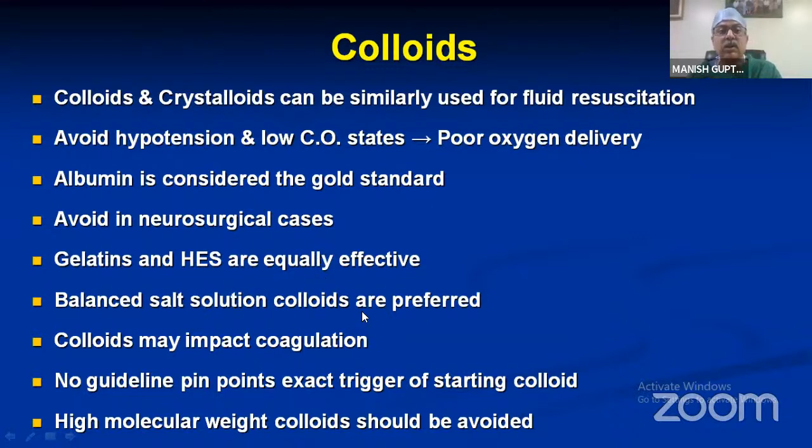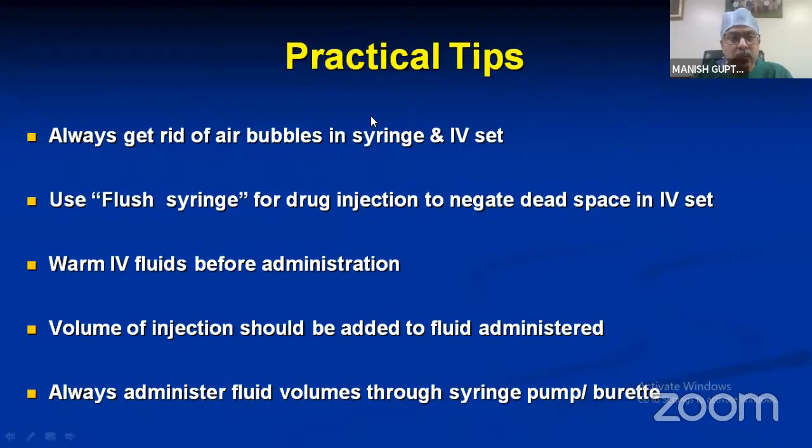Balanced salt solution colloids are preferred in comparison to the ones having normal saline in combination with colloid, and they may impact the coagulation.